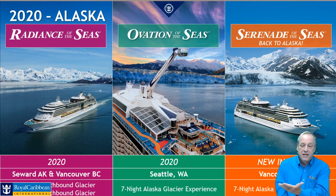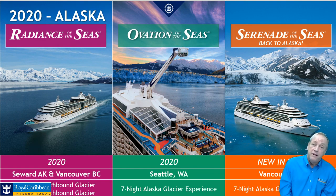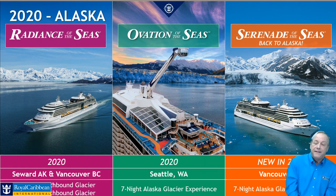And those are the 3 ships as I told you about. Look in the middle picture, that's the Ovation of the Seas. Do you see that thing that looks like a crane? That's called our North Star. Believe it or not, that's a bubble. It's modeled after the London Eye. 15 people walk into that North Star bubble, and it lifts you 400 feet above the ocean and over the ship. And imagine seeing the glaciers up front and personal looking at something like that.